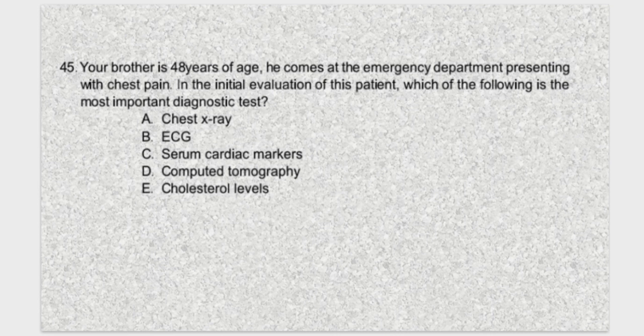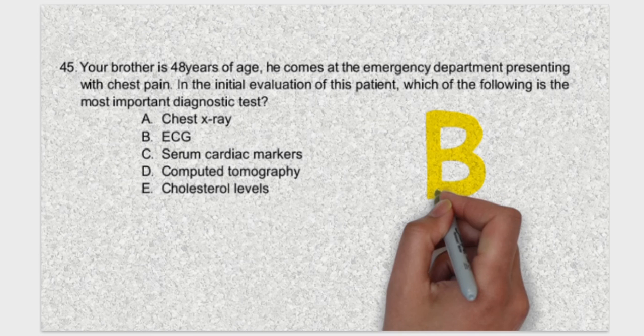Question number 45. Your brother is 48 years of age. He comes to the emergency department presenting with chest pain. In the initial evaluation of this patient, which of the following is the most important diagnostic test? The answer is B, ECG. As you can see, the rest of the given answers don't match. At least ECG matches in this question.